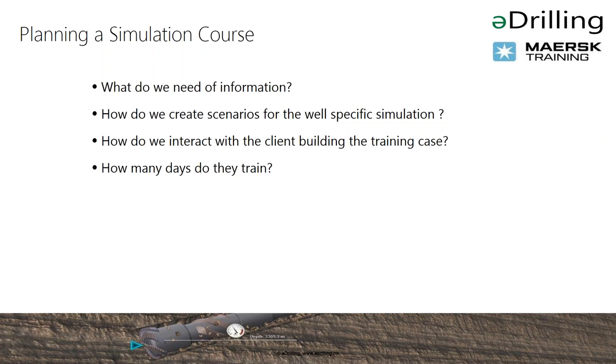And that usually means that we're going to have to sit down with the client and talk openly about the well and the associated risks with it, and elaborate on the crews who could be drilling it. Where are the weaknesses? Where are the strengths? Are there any identified weaknesses which they particularly need to challenge or improve? So that's the client's pain.